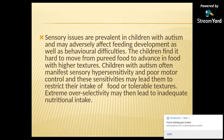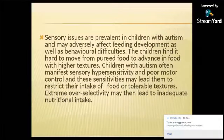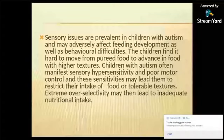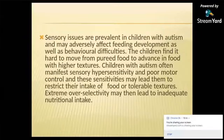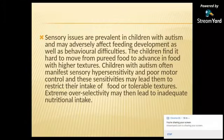Another thing that I would highlight is the sensory issues that come into play when children have a feeding challenge. You'll find that they cannot tolerate a certain texture of food. So it is not that the child does not want your type of cooking. As mothers, you may feel like maybe it is how you cook the food. It is not how you cooked. It is just the texture they cannot tolerate.